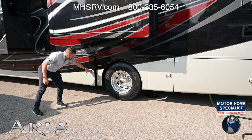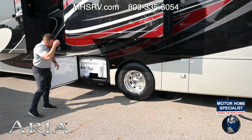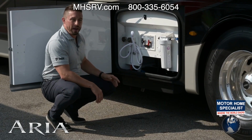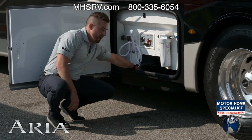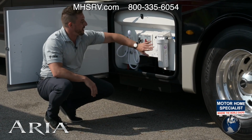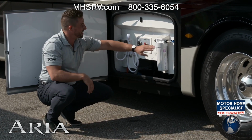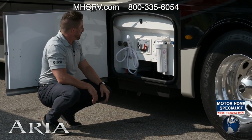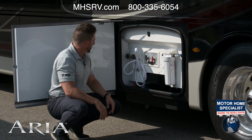Moving down, always the compartment front of the driver's side rear axle, you're going to have your wet bay. So inside of here, you've got your low point drains, your freshwater drain, as well as your gray and black tank drainage as well. Your whole house filter, so every water that's run through all the faucets inside the coach is going to be run through a filter. Sewer tank flush, and then you've got your bypass for your water heater when you're winterizing.